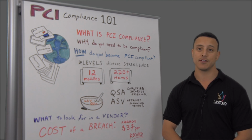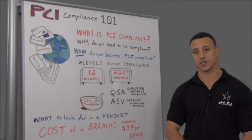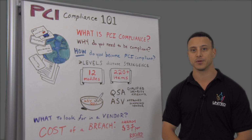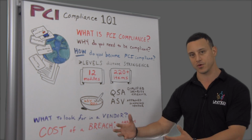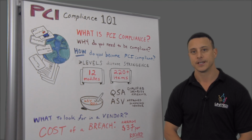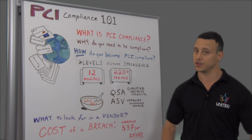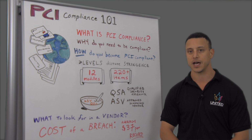Now, for level 1 compliance, and really all levels of compliance, there are different modules that you need to meet. For example, level 1 compliance has over 12 distinct modules, which include, but are not limited to, segmenting your PCI cardholder data network from the rest of your environment, running quarterly or annual vulnerability scans, and restricting user access to said information and applications. These are just to name a few, and again, there are 12 modules. Within those 12 modules, there are over 220 specific individual items that need to be met. So there's a lot of different things that an organization needs to do to be compliant for the first time and to maintain compliance over time.